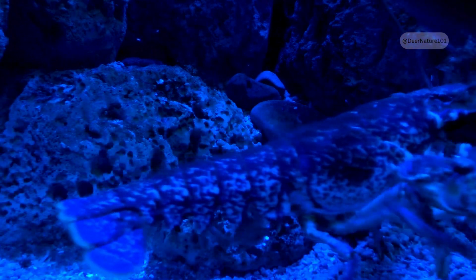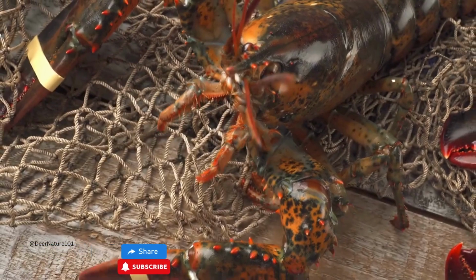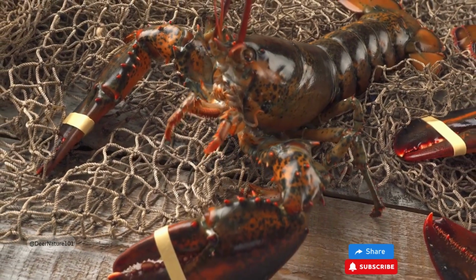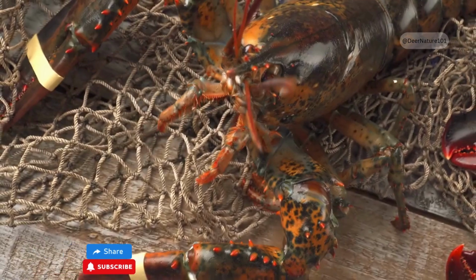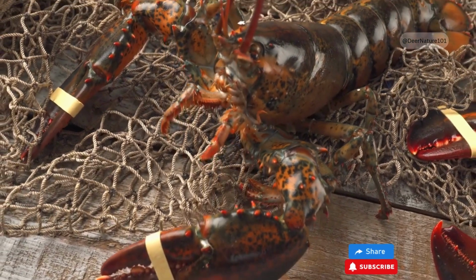With their fascinating life cycle, ability to regenerate lost limbs, and complex behavior, lobsters continue to captivate scientists and seafood lovers alike. Although they are a valuable resource, sustainable fishing practices and conservation efforts are essential to ensure that lobster populations remain healthy for future generations.